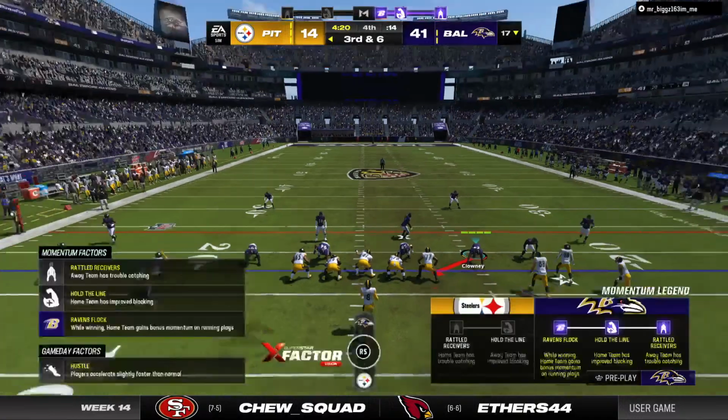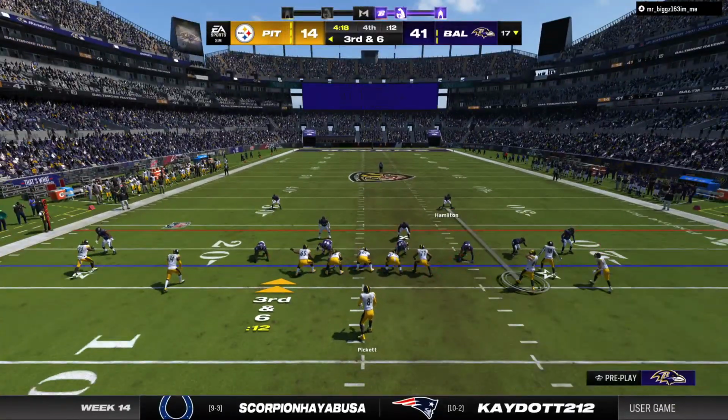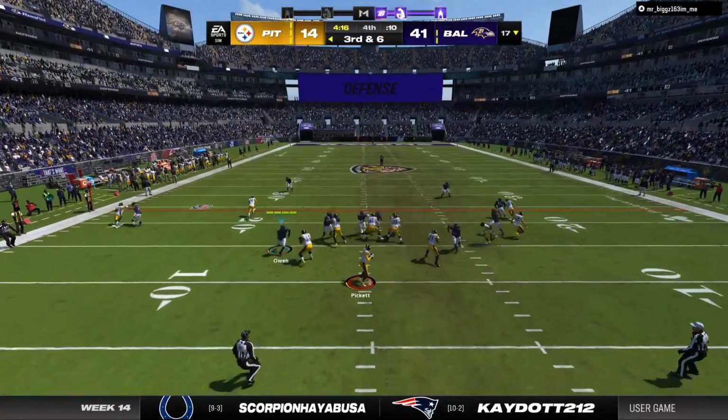And the Steelers on 3rd down, lacking much success, just 2 for 7 to this point. This will be 3rd and 6.